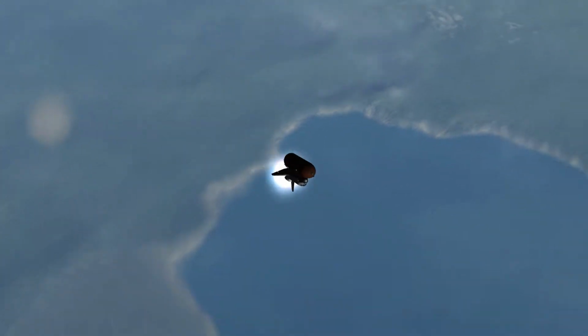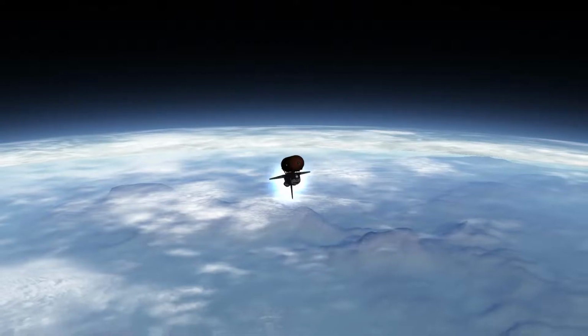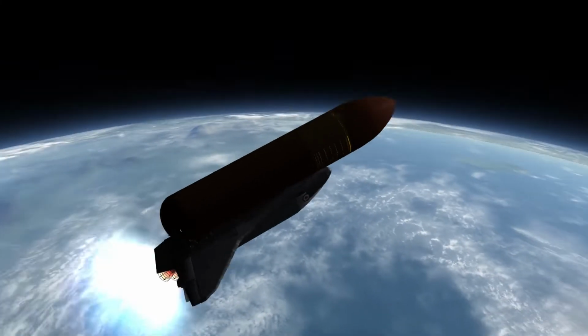The propulsion officer reports the orbital maneuvering system engines have ignited. Atlantis kicking on its afterburners for 1 minute, 23 seconds for the final phase of powered flight. Atlantis, 2-engine foul. 2-engine foul. That call from Atlantis Capcom.